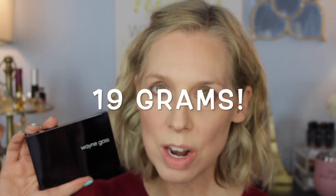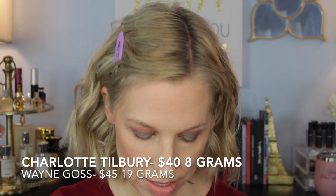Let's look at this Wayne Goss. First of all, we love Wayne Goss to have enormous amount of product. I love the eyeshadow palette, and I love this already because that's giant. I've never seen a palette that large.